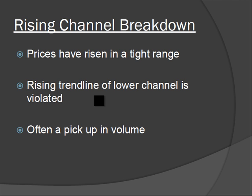Okay, so a couple of other simple exhaustion signs. Rising channel breakdown, I'm sure we've all seen this a number of times. You've ridden a stock up, and you've probably stayed in the position because there's a pretty good channel to the upside or the downside in place. It's figuring out when it gets out of that nice range and when it's time to break out.